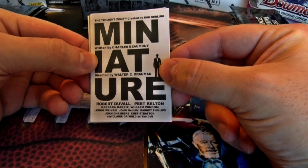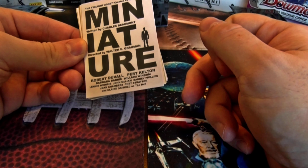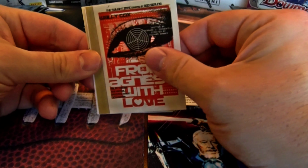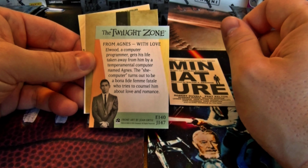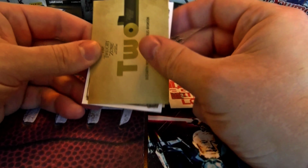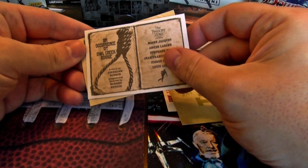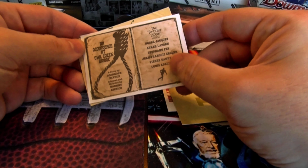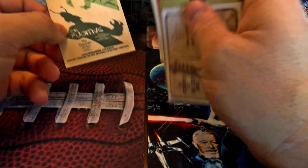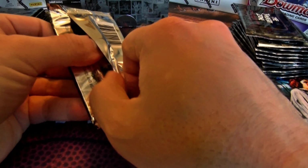That's a poster card there, Twilight Zone, created by Rod Serling, written by Charles Beaumont. Miniature. It's one of the names of the episodes. Are they all poster cards here? From Agnes with Love. Twilight Zone 2. So they're poster cards of all the episodes. That's cool, but let's see if all the other packs are the same. It's a bit repetitive, I would think.